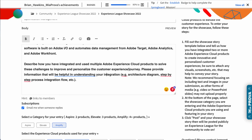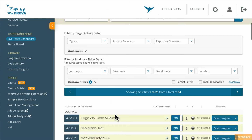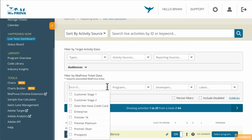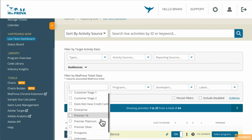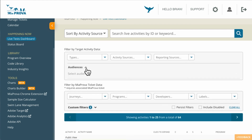And lastly, I want to touch on here the architectural step-by-step integration flow, bring in other components. I want to touch on the library. So Mia Prova gives organizations the ability to manage all of their live activities and data collected from Adobe Analytics in a variety of ways. We automatically bring in the Adobe metadata. We also bring in the organizational metadata that's associated with the tickets. But we also bring in a new way to look at things by audience.